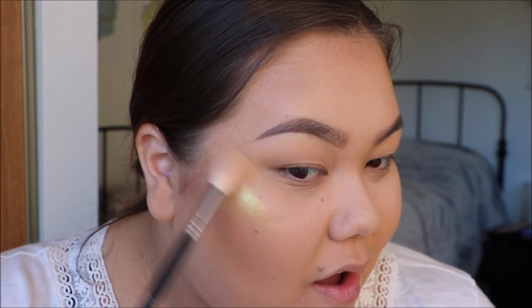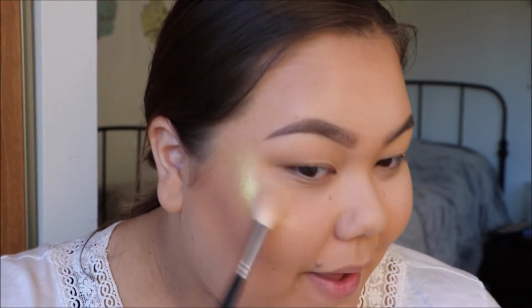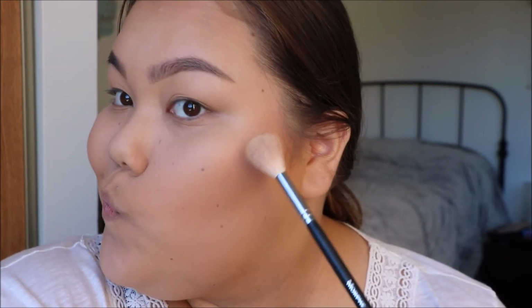Now I'm gonna take some on my Morphe M510 brush, which is my favorite highlighting brush. And we're gonna see what this looks like on the skin. Obviously, it's kind of a different shade, so it's gonna look a little bit strange, I think, but we'll see. Oh my god, it's so pigmented. Holy crap. Oh my gosh. That was literally one dip into this. Wow.